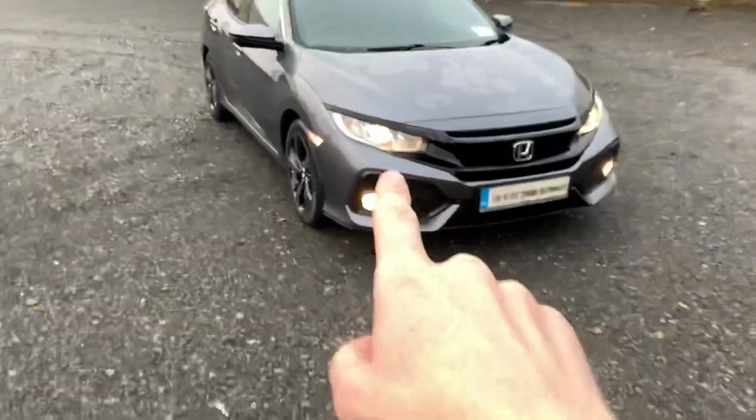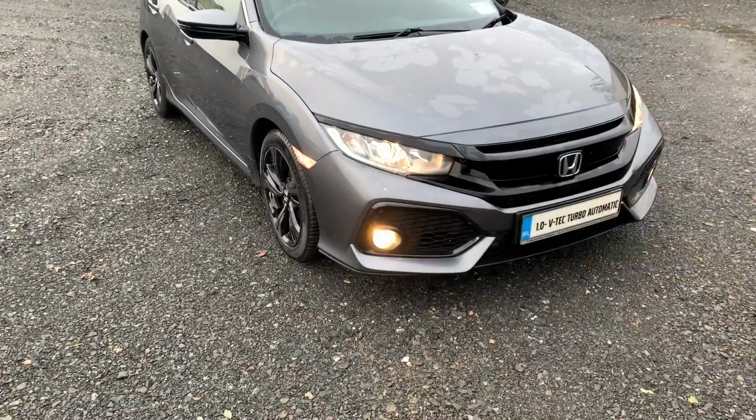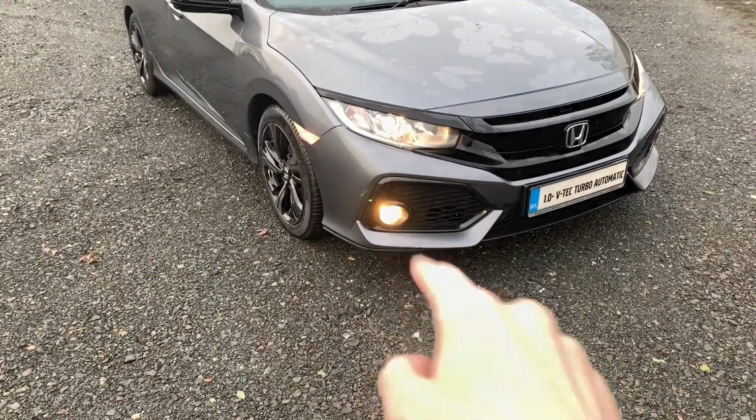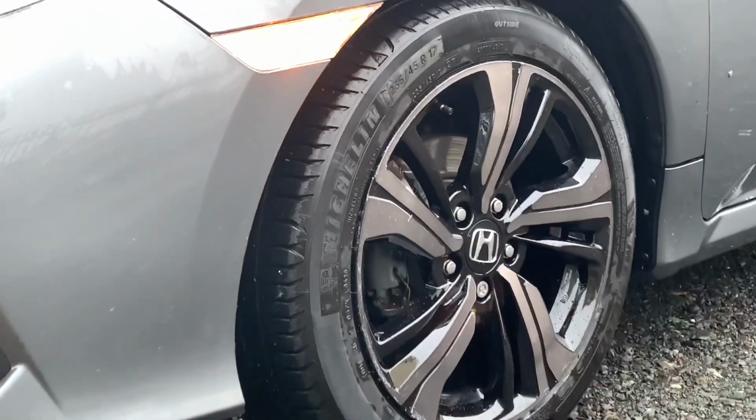Features on the outside of the car. So headlights in through here. So you got a dipped headlight, full headlight, a nice big daytime running light down the left hand side and right hand side of each headlamp. And then there's front fog lights down through here as well. One thing I also really love in these cars are those orange side markers. I don't know why, I just think they're cool looking.